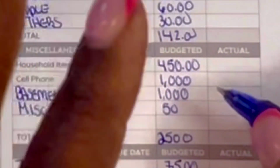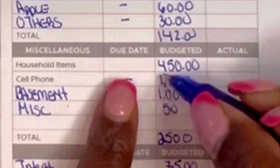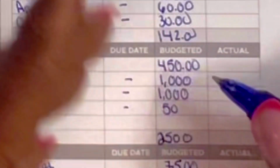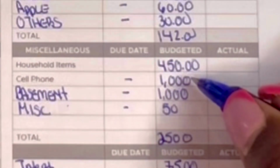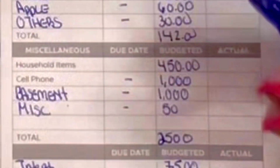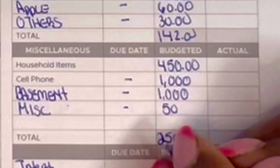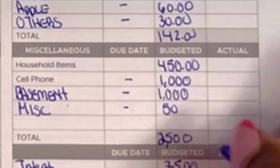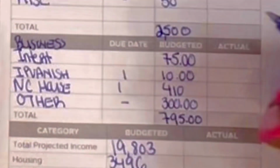Miscellaneous, I give myself $10 to $15 a week in my cash wallet for that. Household items, detergent, and I have small mini projects that I'm doing. Like I'm hanging up a barn door, so I need to buy like the hinges and doorknobs. So all those little nuances I put under household. So this takes me to $2,500.